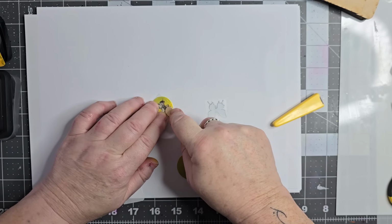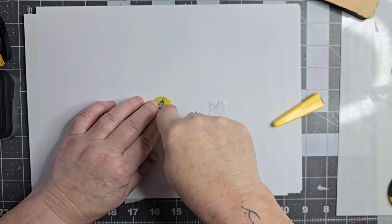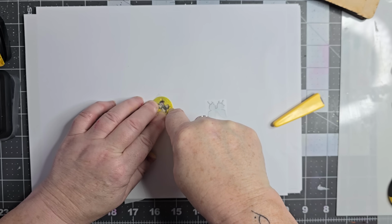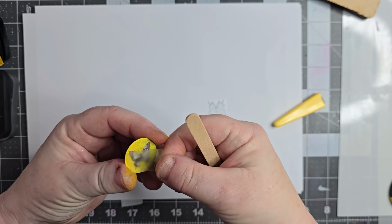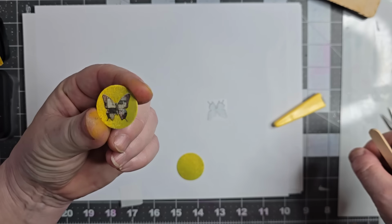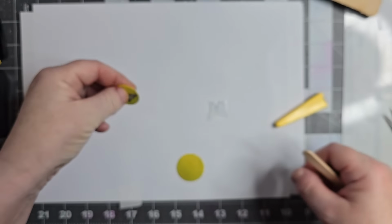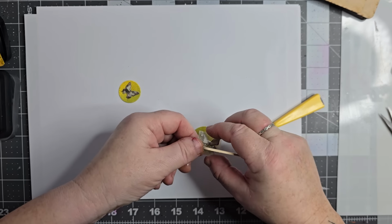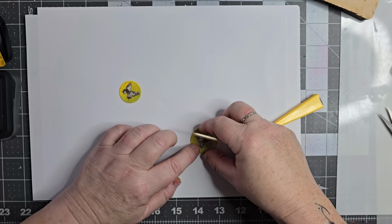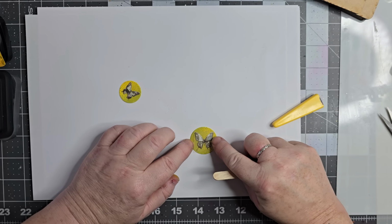What I was going to do was do them like this and then fussy cut them. I just thought, they look alright on a background like that. Look at that, perfect. Love it. Same with this. Get it where I want it.